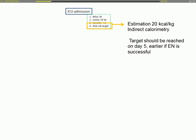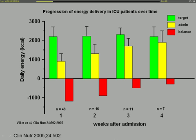This target, which in the next few days probably will be challenged by an indirect calorimetry in our unit, should be received on the 5th day according to our protocol. It may be reached earlier by enteral nutrition, but we will definitely not add parenteral nutrition until the 5th day. And then you come to these discussions.